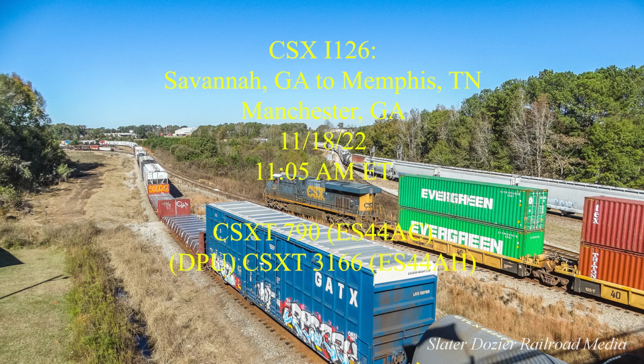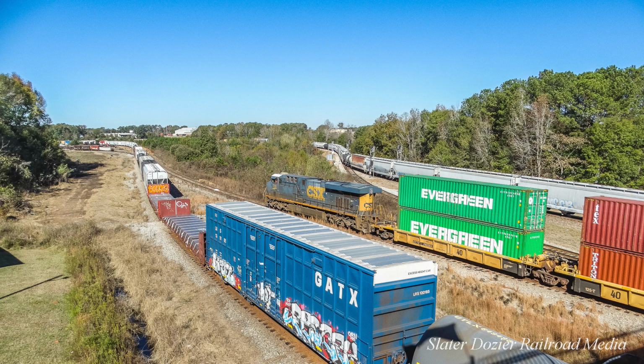As X602 continued into the yard, CSX I-126 would pull up to the signals at 5th Avenue and depart Manchester once X602 cleared the block.